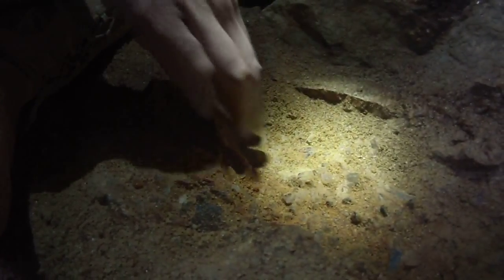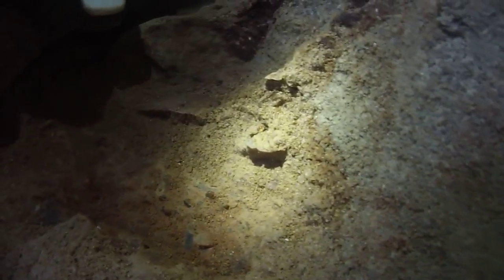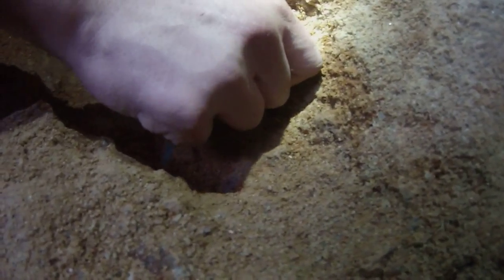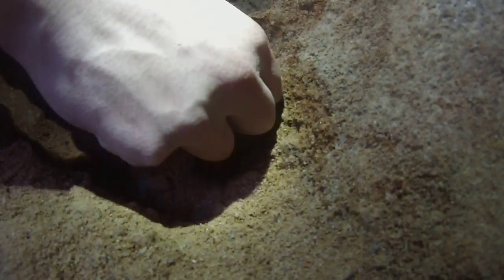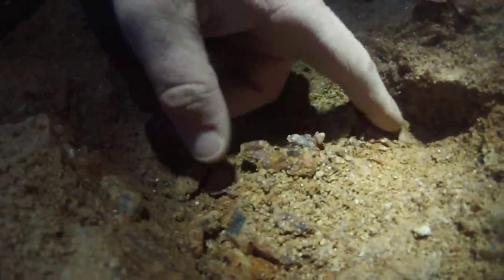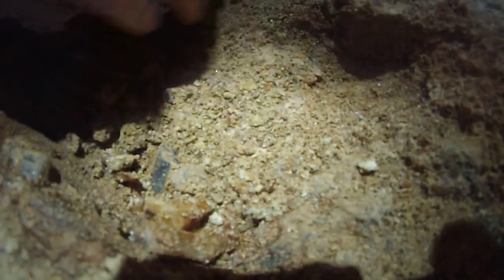And so we're going to try to figure out how to extract all this without breaking too much of it off. I'm sure some of it's going to break. It's inevitable in this stuff. You just kind of wiggle and shake and move and groove and you get out what you can. But there looks to be some nice little tips in there. See the little smokies popping out right there.